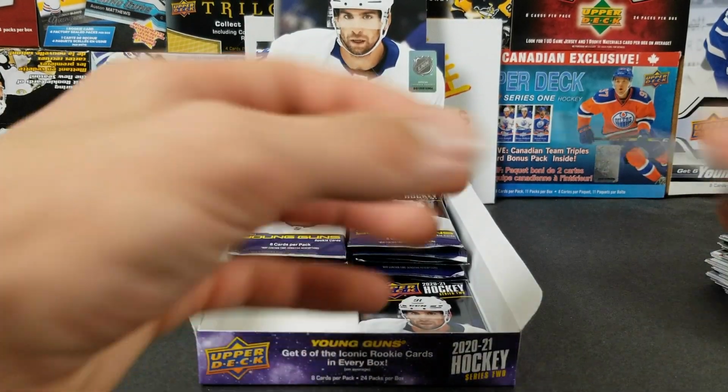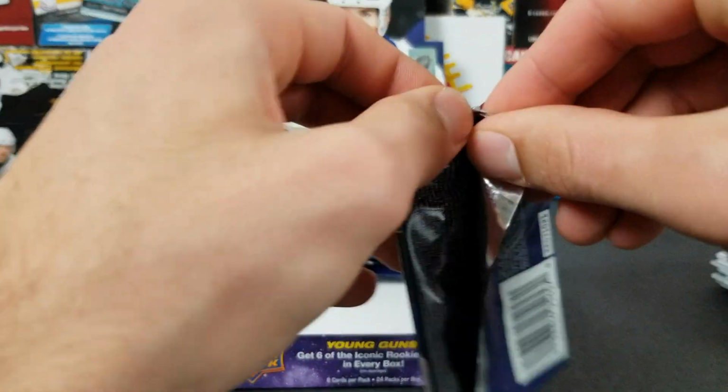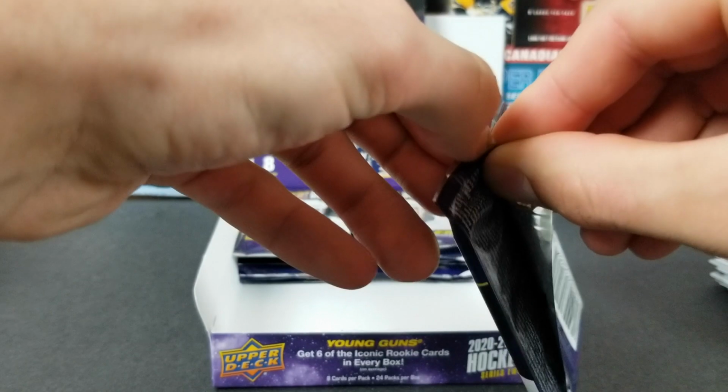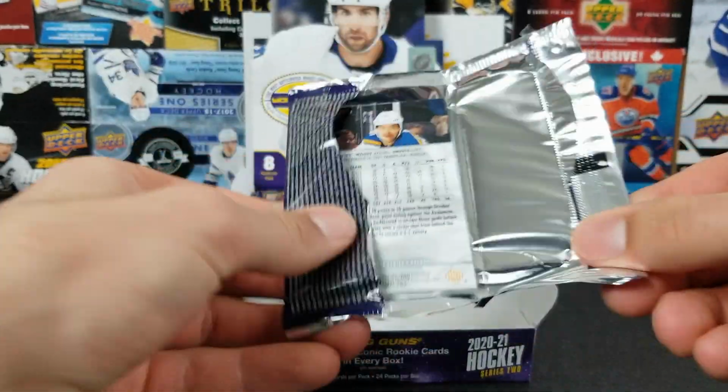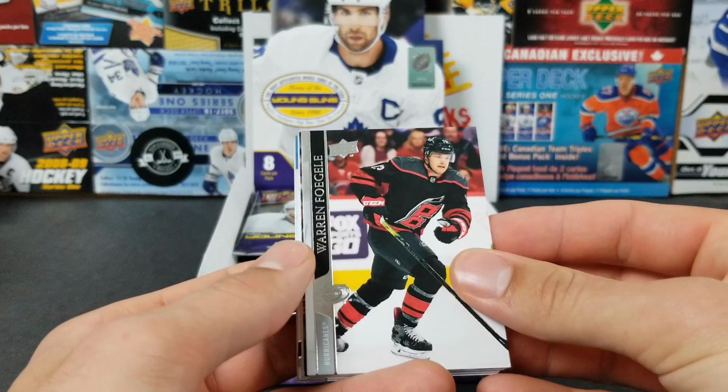I'm calling it this pack, Ethan. Next pack. This is going to be a Young Gun pack. Ready? It's going to be a hot one, maybe. I'm going to say Nils Höglander. Yep. Oh, I was right. It's a Young Gun. You're right. It was Nils Höglander? No, I was right. It's a Young Gun. I'm going to be right.